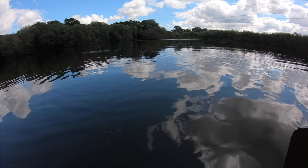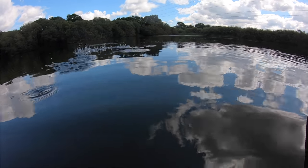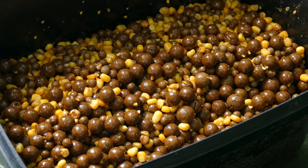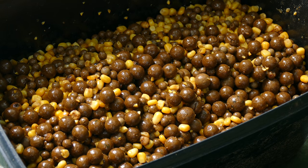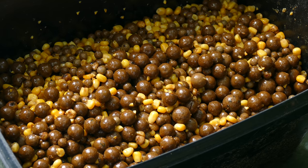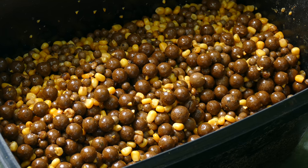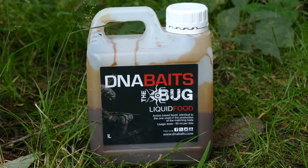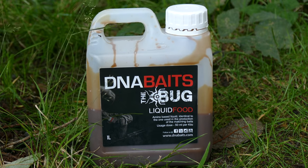Now I'm on, I think it's 18 nights, 19 nights, and I'm on 6 fish. So you can see a big difference between when I started on this water and how I'm fishing it at the moment. So what I've got in here is just a mix of everything. There's some small 8 millers, some 10 millers, some 16 mil boilies, some crushed boilies in there, some 18 millers. I've got some sweet corn, some hemp, I've even got a few tigers in there. And all I've done is mixed it all up and then leathered it with some DNA Baits food liquid, because I've got all sorts of different boilies in here.